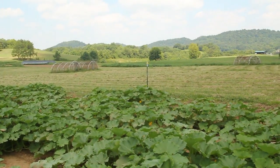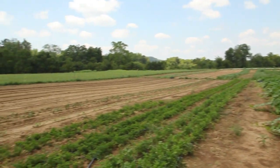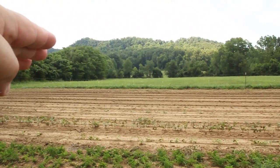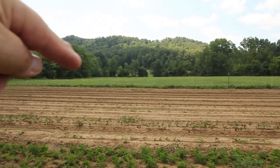So anyway, we'll just keep driving around. I wanted to show you this view because it's kind of pretty. And also, I wanted to show you back here. And here again, hundreds of acres or thousands of acres, literally. Now the property line stops right at that first tree row.